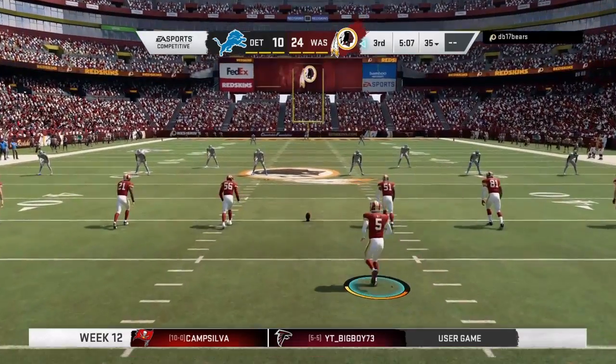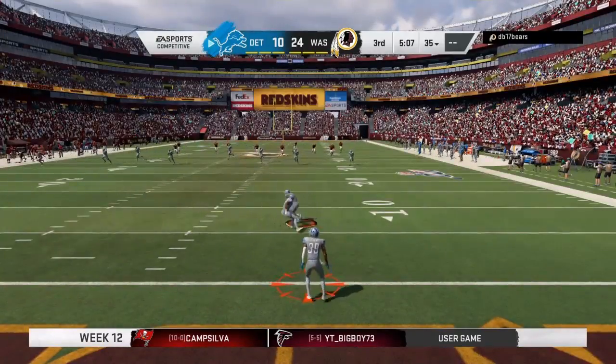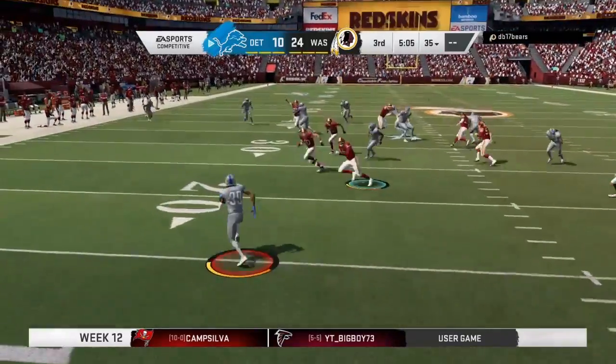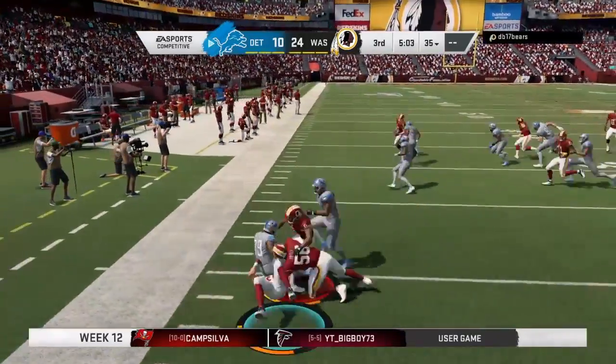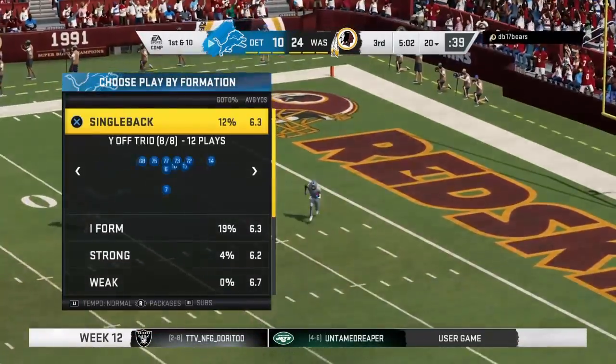The kickoff team on the field now as they will send this one away. This is fielded at the goal line. And his guys will get the football right at the 20-yard line.